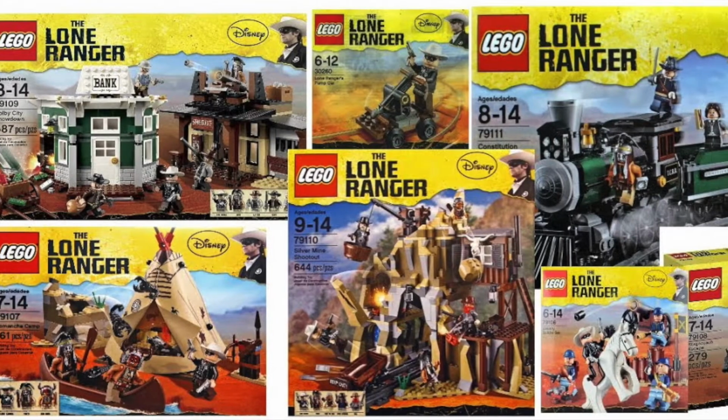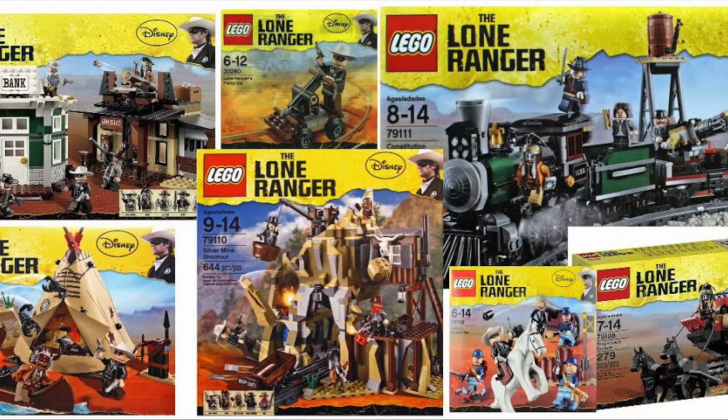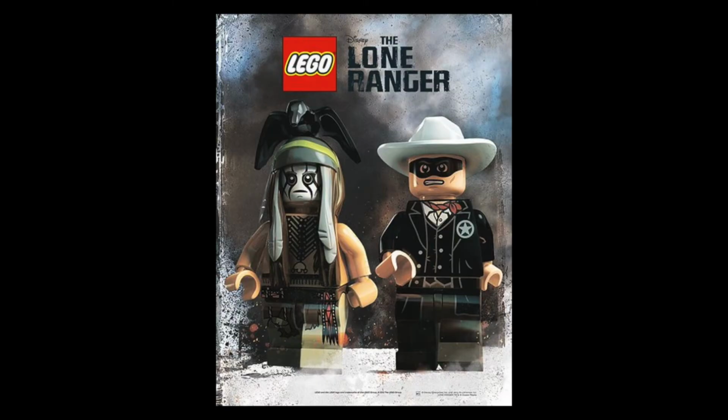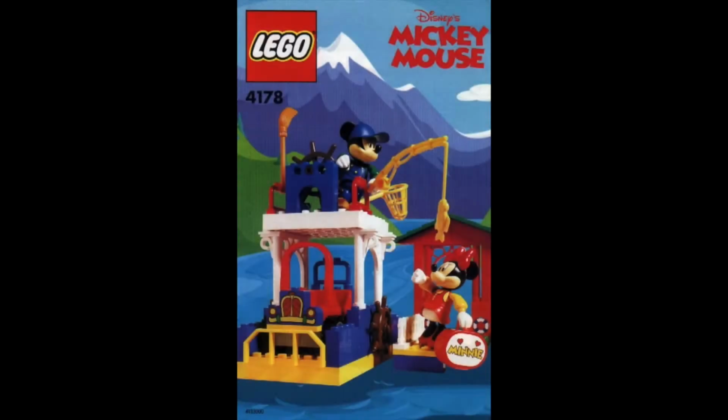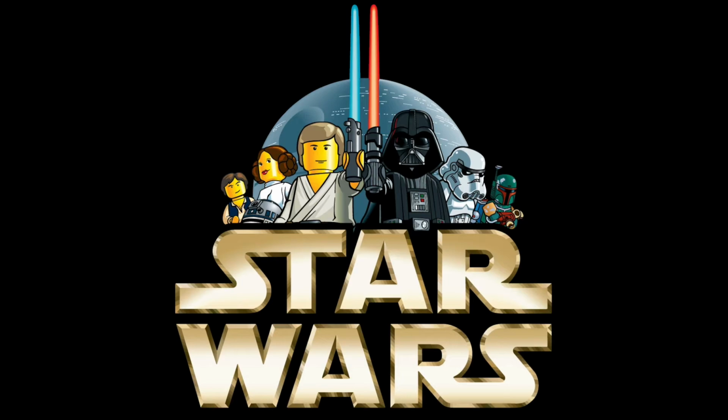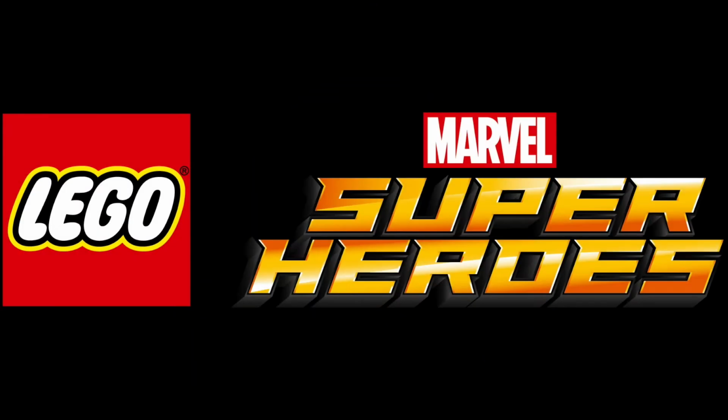The decade-long hiatus gave LEGO the perfect opportunity to take on the Lone Ranger property, as they were able to provide fans with a fresh assortment of Western builds while also creating another licensed theme that helped strengthen the company's relationship with Disney. On the topic of Disney, it's only right that we talk about the original Mickey Mouse theme, released in 2000. This theme marked the beginning of a now 23-year-long relationship between the LEGO Group and the Walt Disney Company, which has seen the introduction and continuation of some of LEGO's most successful properties.